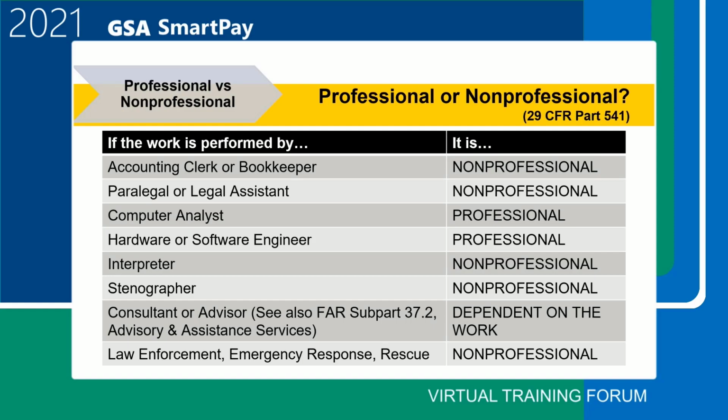Interpreters are typically considered non-professional. An advanced degree is not typically required for entry into this field, but could be necessary if there is a certain type of interpretation being done, such as a linguist who also does interpretation. Stenographers are considered non-professional and do not qualify for the FLSA exemption.